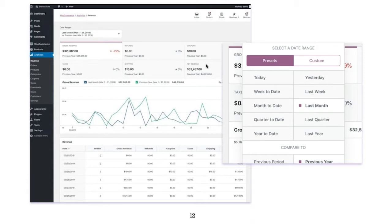And this provides persistent store management tools, which makes it easier for merchants to quickly fulfill orders, manage their stock and their inventory, and also manage store notifications. There's not an overload of notifications happening all over in different parts of your WordPress dashboard. It's neatly contained in a pretty user-friendly section of your store management dashboard.